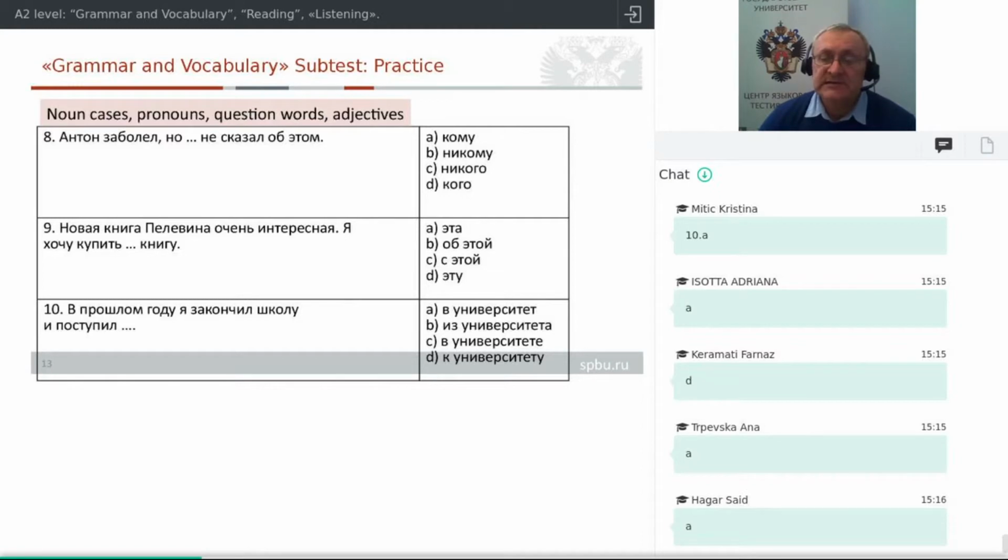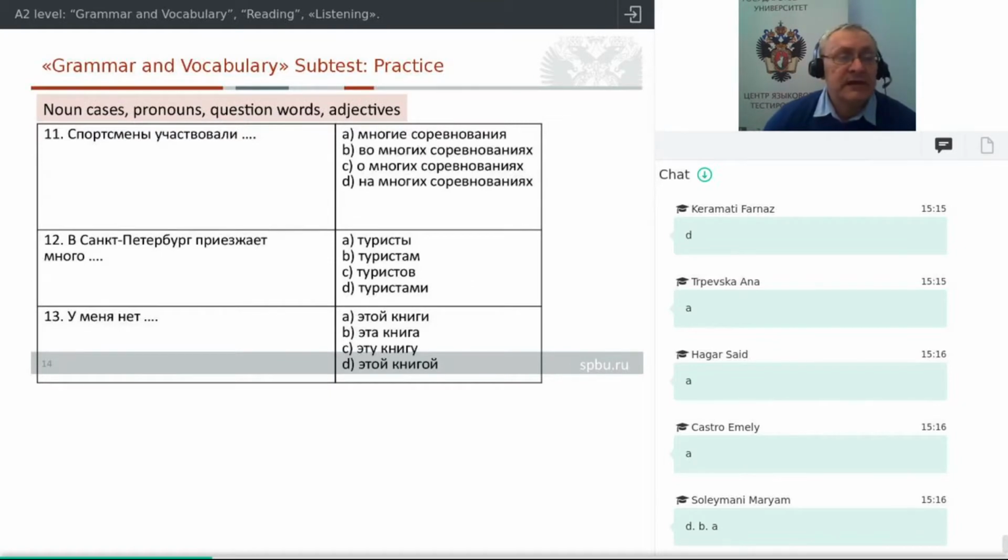Do 10, please. 10 is A. A is the correct answer. В прошлом году я закончил школу и поступил в университет. Thank you. Do 11, please. Right, you're right. The correct answer is B. Спортсмены участвовали во многих соревнованиях.